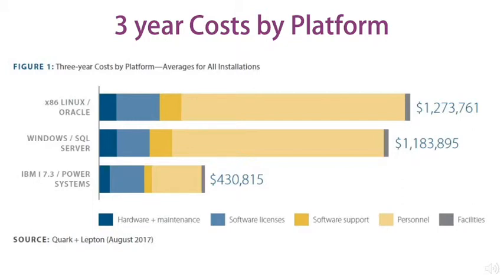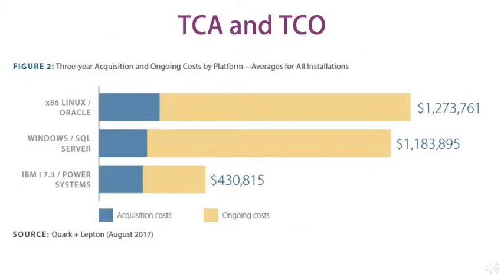And that's part of why there are people in consulting companies who don't want to touch IBM i, because there's simply not the requirement for us to spend all this time managing, running, consulting, building applications, because it's so well-rounded and it's so easy in that regard. Total cost of ownership and total cost of acquisition. Acquisition is the blue. The ownership, the ongoing costs, is the yellow. And again, IBM i beats Windows SQL Server and Linux Oracle hands down in that regard.